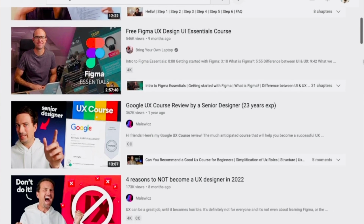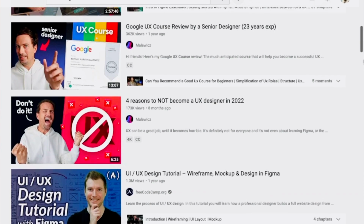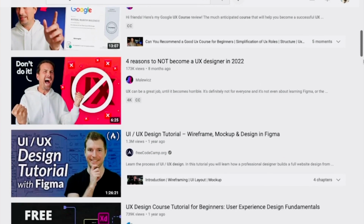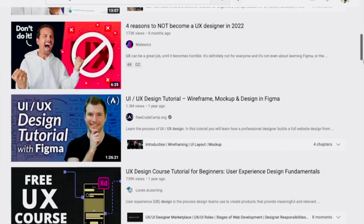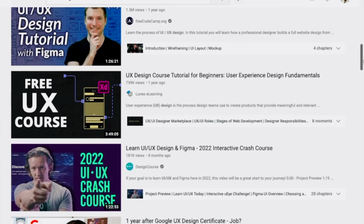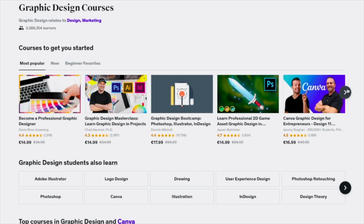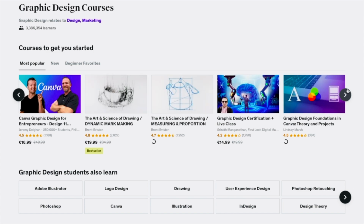However, with free things, there's one downside, which can be bearable if you cannot afford to spend any money. You will have to search for hours looking for the right material. As a beginner, it may not be clear which roadmap to follow, and you will find a lot of people who claim to know better, so be careful. Alternatively, you can use platforms like Udemy, Skillshare, etc. for more tailored courses for UX or UI design or even graphic design.